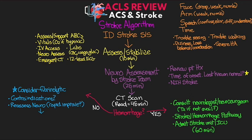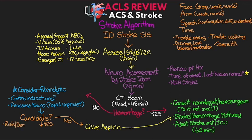From there, we want to ask if they are a candidate for TPA. If not, then we're going to want to give them aspirin and then move to the final step of the hemorrhagic branch. If yes, then we're going to want to rapidly review the risks and benefits with the patient and/or the family. And if they accept, then we're going to give them the TPA within 60 minutes from the start of everything. Now, during this time, we're not going to give them any anticoagulants or antiplatelets for at least 24 hours. And then from here, we're going to begin the TPA stroke pathway.